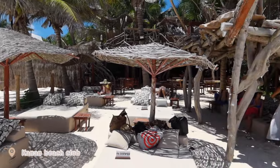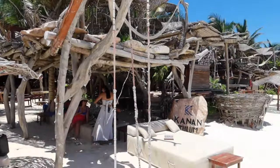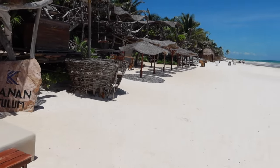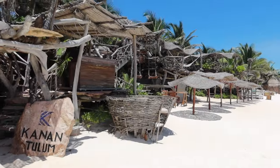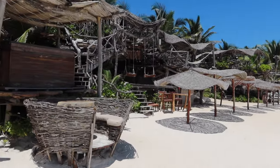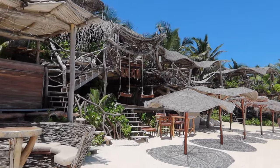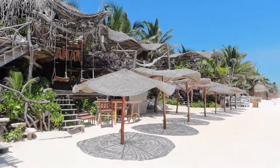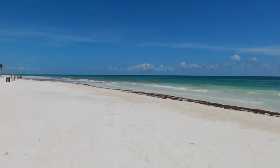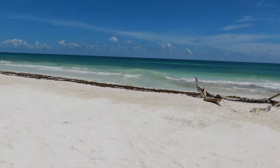We have arrived at Kanan. These are like treetop ones, but it is so stunning. I've not been to the beach yet, and it's sad. It hurts your eyes because it's so bright. But this is a really cool beach club. They've actually shut this part off, I think, because obviously it's off peak season. But there's this Kanan sign with swings. It just looks so cool, and the beach is just stunning. It's completely blue and the sand is so bright and white.